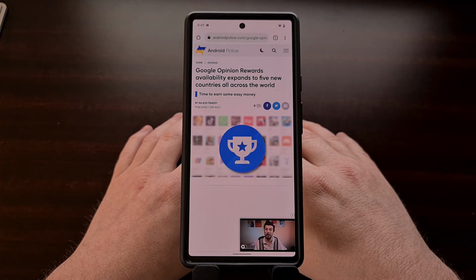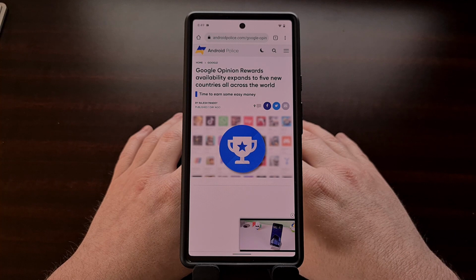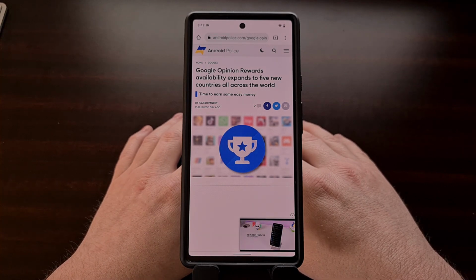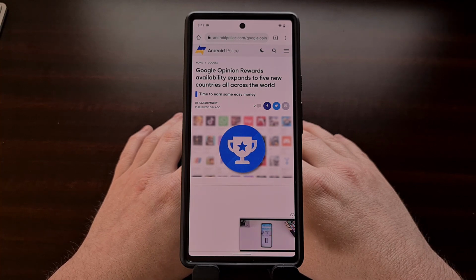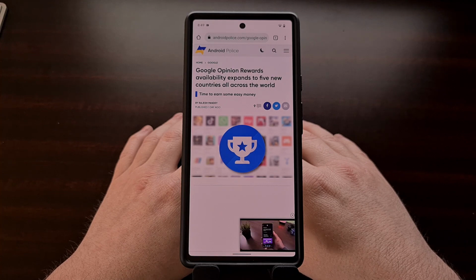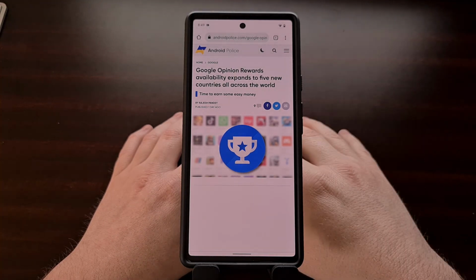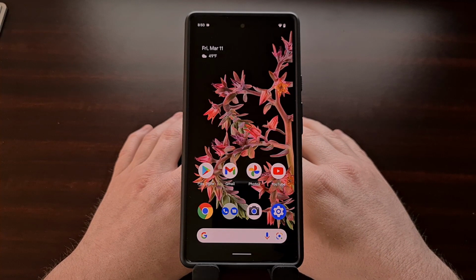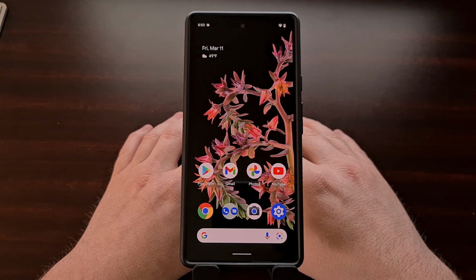This week, Google launched its Opinion Rewards application to 5 additional countries, including Colombia, Finland, Hungary, South Africa, and Vietnam. This is an application that was first launched 9 years ago, but it's one that many people still have no idea about. Since its launch, the application has been made available to over 34 countries, and many of us have redeemed well over $100 in Google Play credit since then.